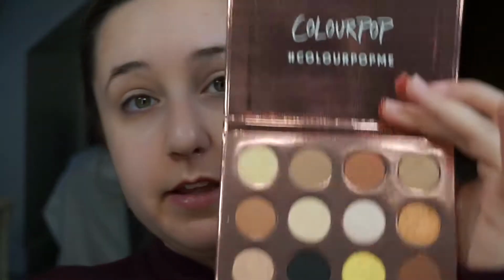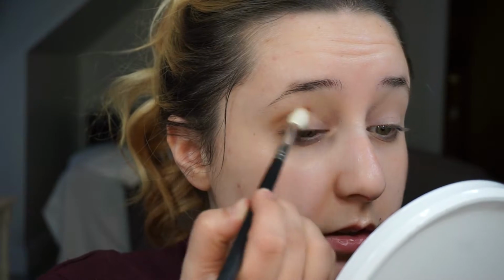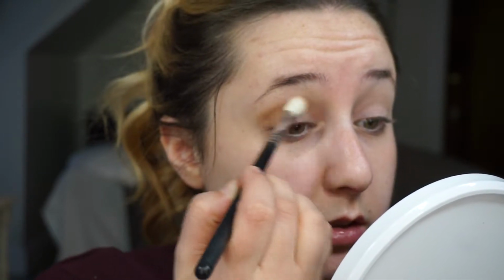So I'm going to grab this palette and I'm first going to take this shade here, which I think is Fancy Face. No, this is Bel Air. And I think that's one of their permanent shades. I think I do own that in an individual shadow. It's the perfect cool toned or neutral toned transition shade. The only thing that kind of stinks about this palette, that I'm noticing right now, is that there's no mirror on it. So I'm just taking this on my Morphe M441, which is a fluffy natural haired brush, and I'm just going to buff this into the crease as my transition shade. I have no idea what look I'm doing right now, so we're winging it, basically.